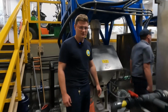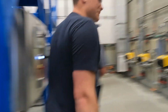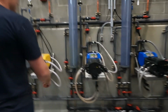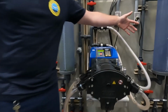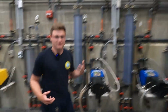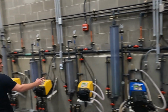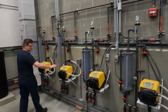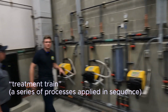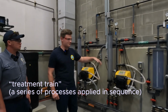Yep. So if you come on through this way, we got some pumps that distribute these chemicals to various locations throughout the treatment process. These blue pumps are what is pumping this coagulant polymer into our trains and aiding in flocculation. And then further on, these yellow pumps, these two here, are for the filter aid polymer, and those go in after clarification and then into the filters.